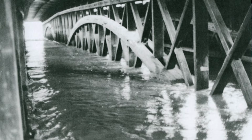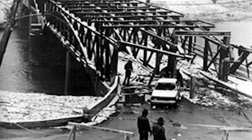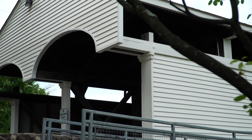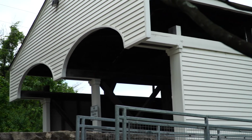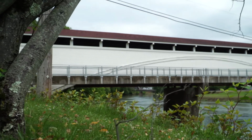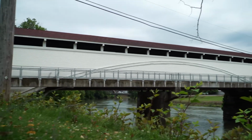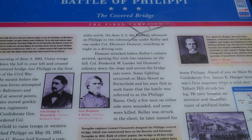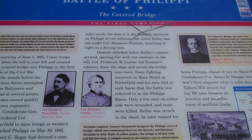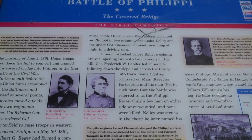debris. In 1989, an accidental fire nearly destroyed the covered bridge. After the fire, then Governor Gaston Caperton promised the citizens the covered bridge would be rebuilt. Construction started in 1990 and finished in 1991. The bridge was restored to near the conditions and appearance it had in 1861, with the exception of the modification for modern traffic. But most importantly, the Philippi Covered Bridge bore witness to the first land battle of the Civil War.